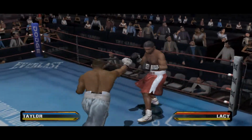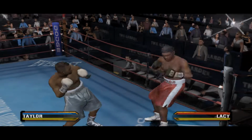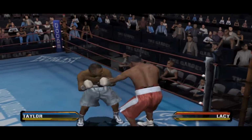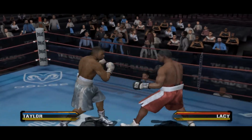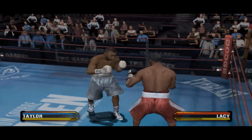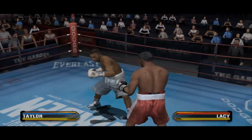The Philly shell is great for your opponent to counter with, but if he doesn't lean with those punches well enough, you can tag him. If you're gonna come straight forward, he'll step back and counter. Lacy's nailed him. Nice shot. He sits back, picks his spot, and unloads.